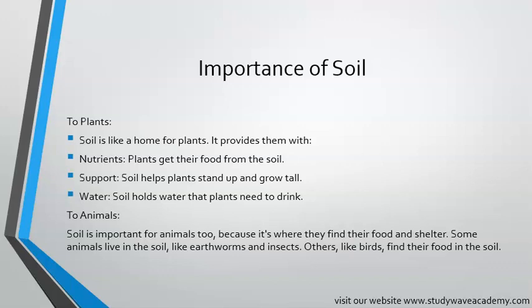We understand that, right? Good. Now, how is soil important to animals? Soil is important to animals too, because it's where they find their food and shelter. Some animals live in the soil, like earthworms and insects. Others, like birds, find their food in the soil. So soil is important to animals for food. Some animals find their food in the soil. For example, earthworms and insects live in the soil and eat decayed leaves and other tiny plants.